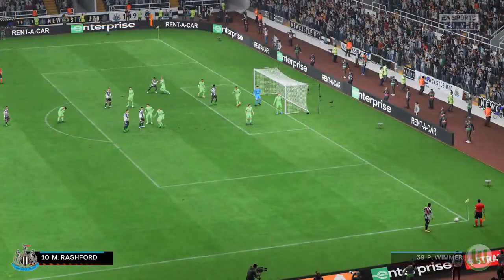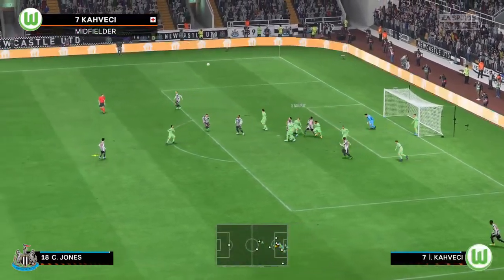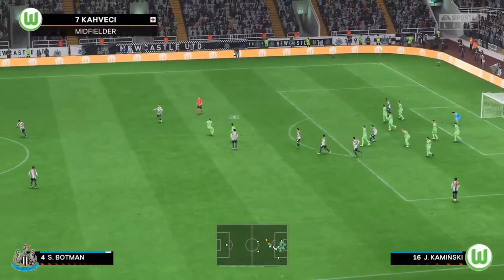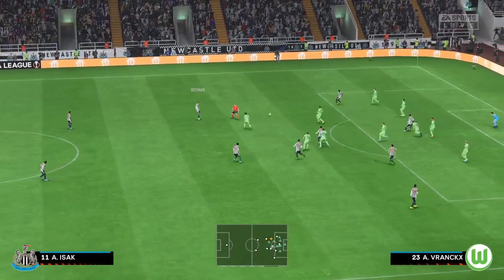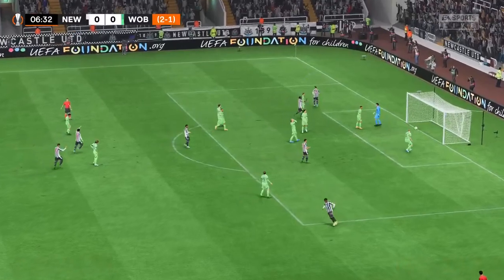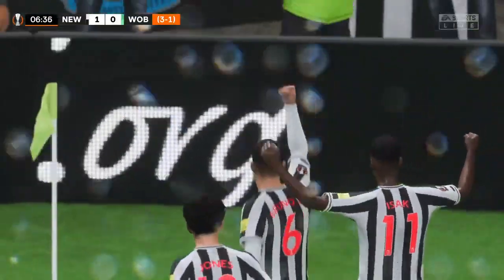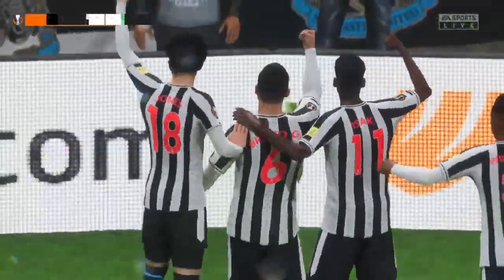Can he deliver it with accuracy? Well, still an issue here. Isak. Can he take advantage? And a goal! It's a two-goal cushion in the tie. And now we can say they're firmly in control of this.